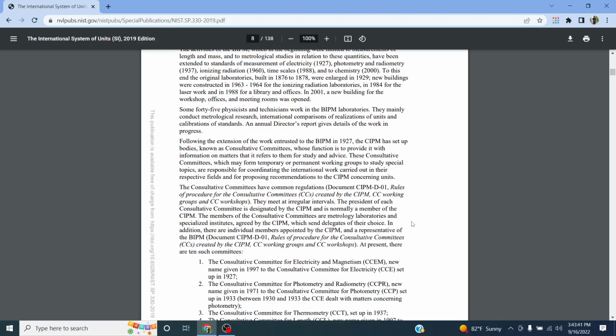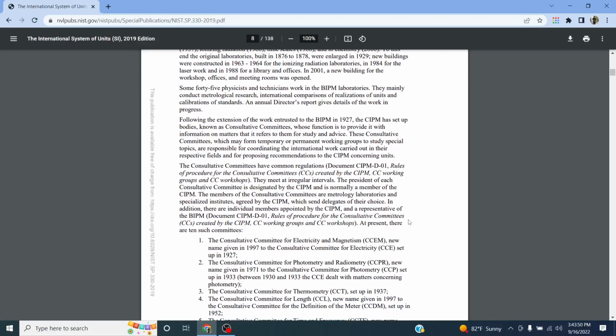Consultative committees have common regulations. Document CIPM-D-01, Rules of Procedure for the consultative committees (CCs) created by the CIPM, CC working groups, and CC workshops. They meet at irregular intervals.